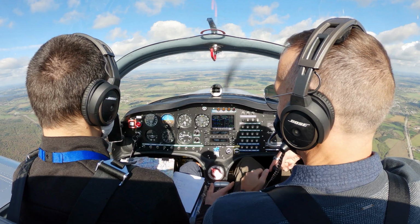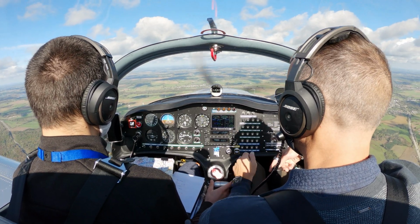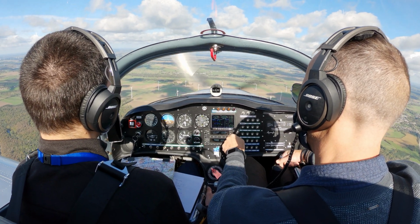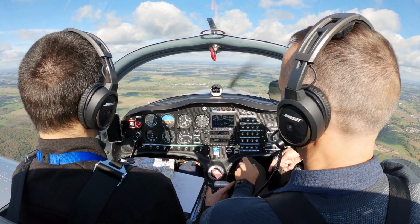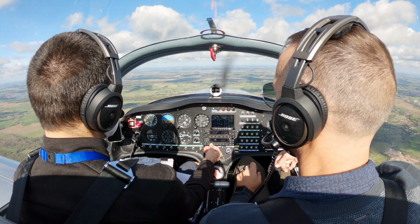Tower, November Charlie Delta inbound Sierra with information hotel request landing instructions. Oscar November Charlie Delta Charleroi, bonjour, report left and downwind runway 24, cadence 1023, information hotel correct, squawk 2000. Squawking 2000, report left and downwind runway 24, Oscar November Charlie Delta.